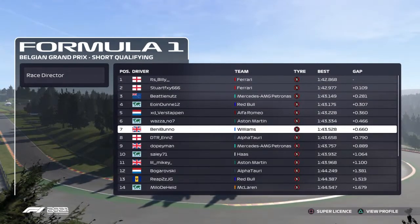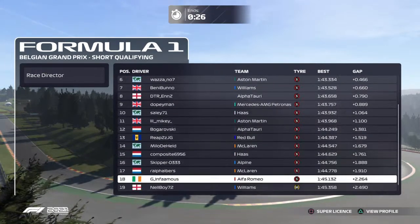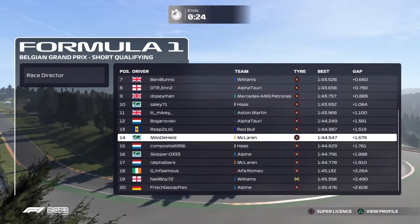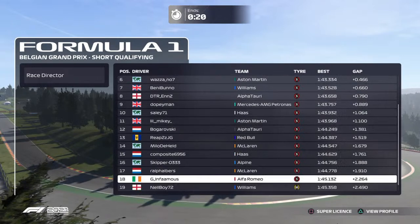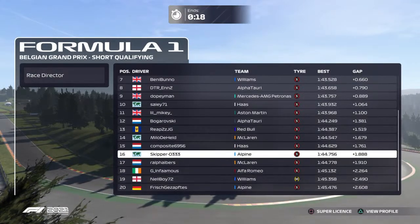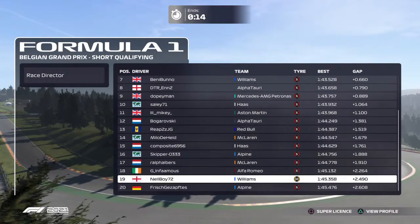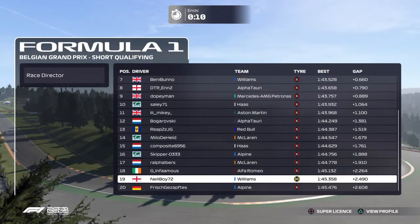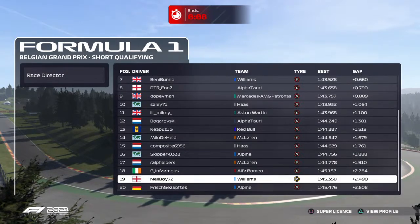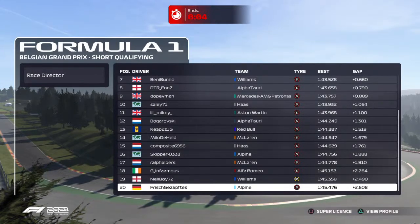Championship leader Benny Bernot in P7. He does have quite a big gap into P2, so it will be interesting. We've got 20 drivers on the grid today. And also Nelboy, P19, that's not ideal for him. I don't know what happened. Probably invalidated his lap, but everything can happen in the race, so stay tuned.